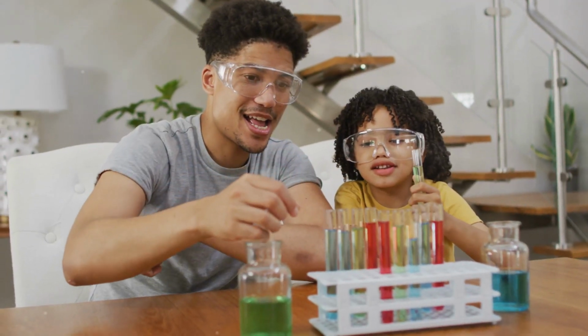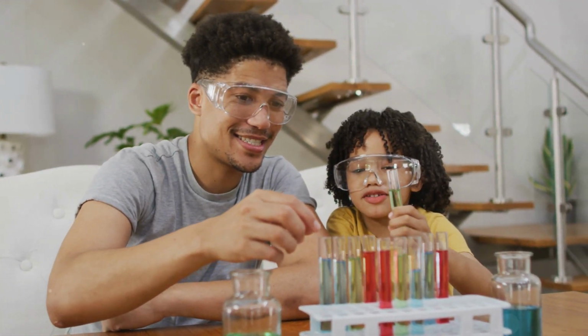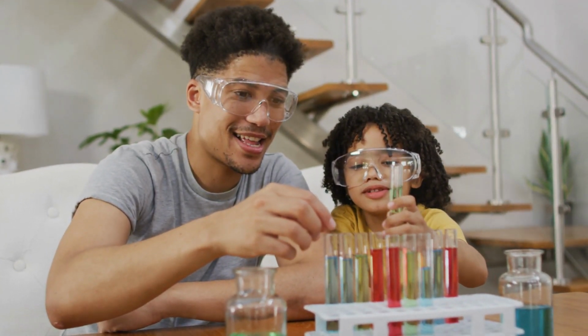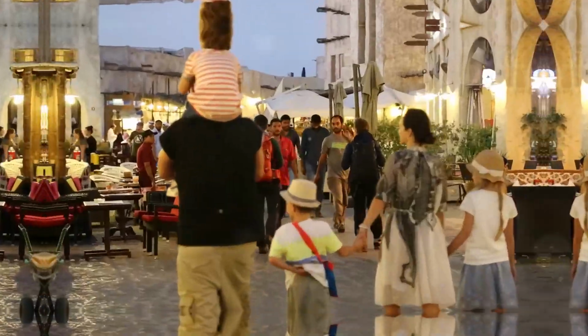Just the other day, I tried a science experiment that involved vinegar and baking soda, and let's just say my kitchen looked like a mini volcano erupted. Science is all about trial and error, right? Get ready for a day of fun and learning.